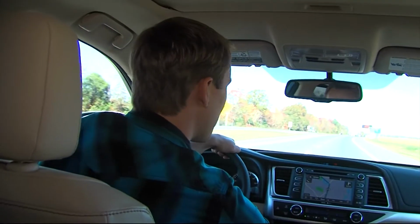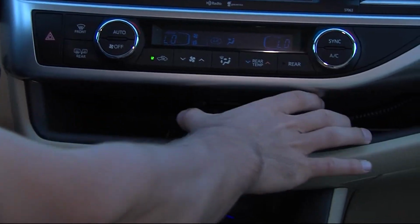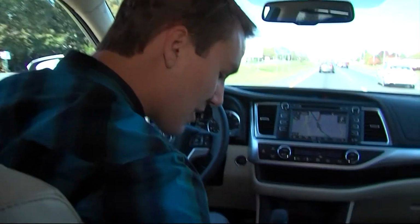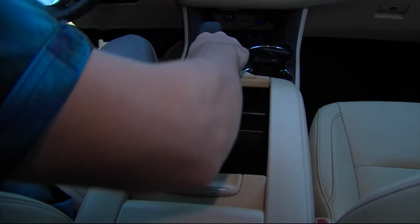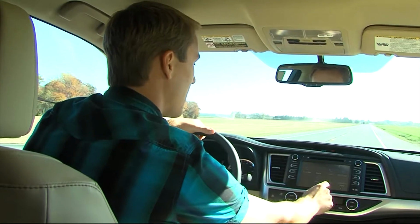Hey, look at this. I don't think I've ever seen a shelf in a car before, and you can feed your charger up through it and charge your phone, have it sitting on the shelf there. How awesome is that? And then the center console just keeps going. So much storage. Look, and they got the sunscreens providing shade for the kids in the back, and this is probably one of the coolest things I've ever seen.